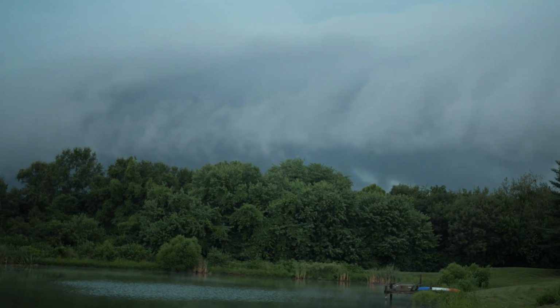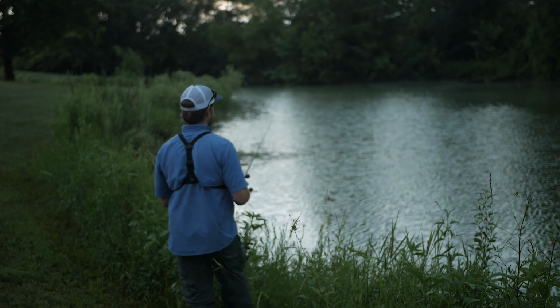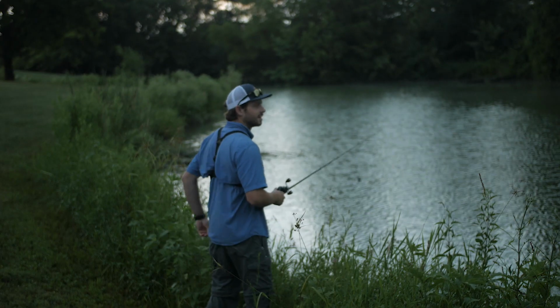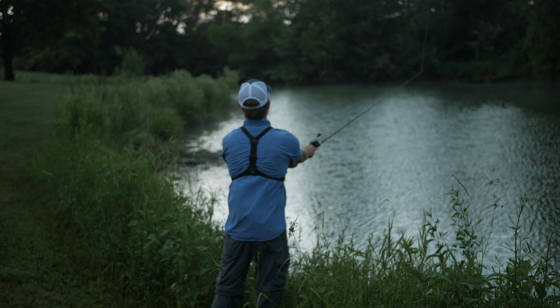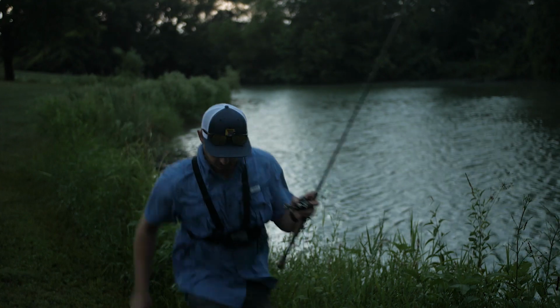Okay, you guys, it's getting a little bit more sketchy out here. I'm gonna give it a few more minutes, and I'm gonna head for shelter because this is a pretty serious looking storm. Okay, it's starting to rain. Shoot.